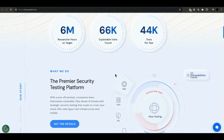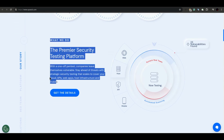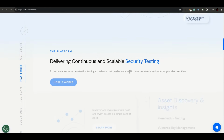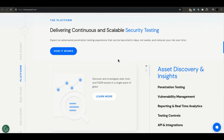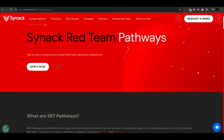First, let's talk about CINAC and what it stands for. CINAC is a leader in crowdsourced security testing, aiming to make the digital world a safer place. They achieve this by bringing together a global network of highly skilled ethical hackers known as the CINAC Red Team, or SRT. So, what exactly are the CINAC Red Team pathways?